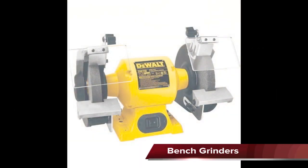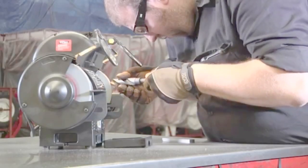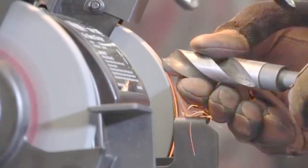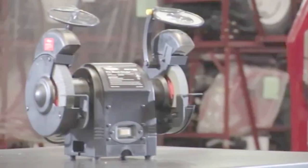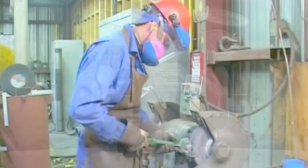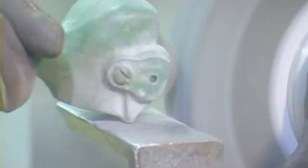Bench grinders are double-shaft electric motors with round grinding stones on each end, or a grinding stone on one end and a wire wheel on the other. They can be used to grind materials down using the grinding wheel, clean parts using the wire wheel, or even polish parts if a buffing wheel is installed.